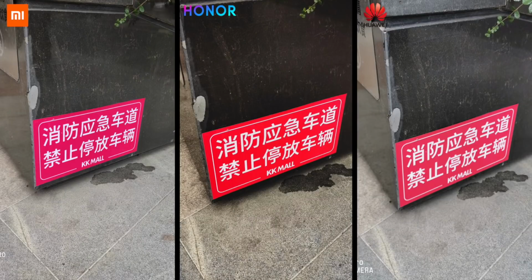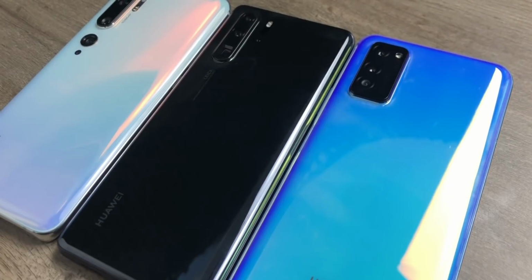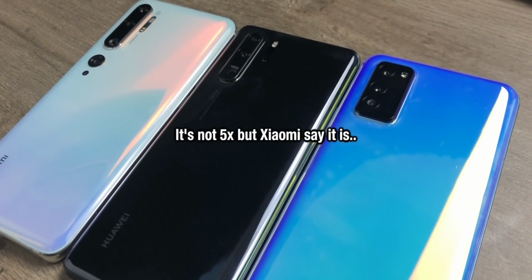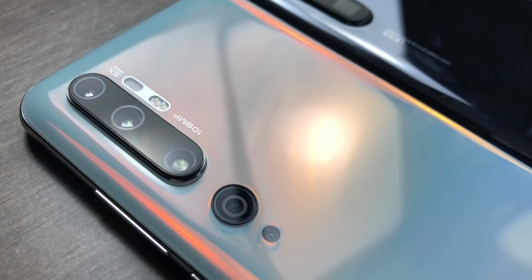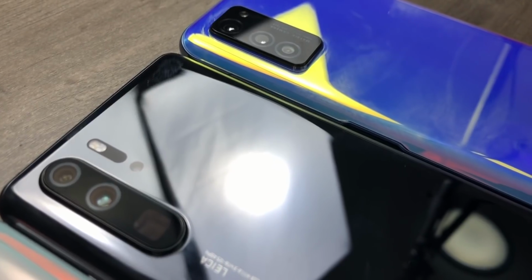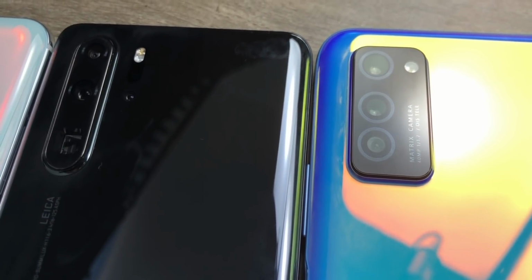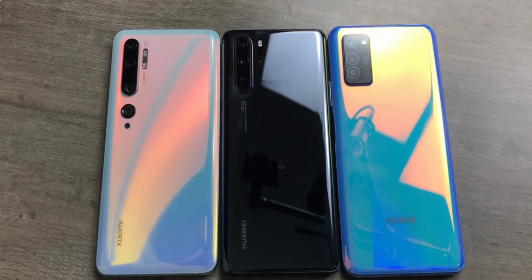It's really evident in this picture, the difference in automatic zoom ranges between them. The telephoto on the Mi Note 10 is 5 times optical, same on the P30 Pro using that periscope camera, and on the Honor V30 it's a 3x zoom. So when zooming in you will see some differences in the focal length and the zoom range between the phones.